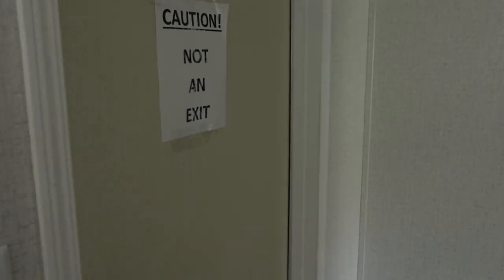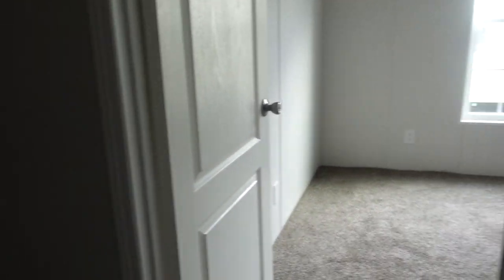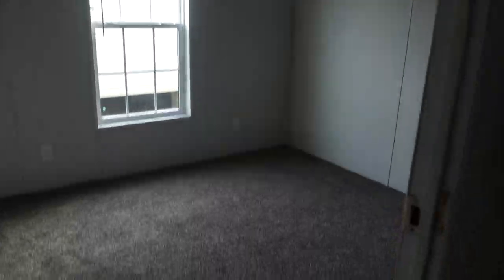Really nice. So let's walk back through the living room. We'll go take a look at the guest bedrooms. Now you got this hallway here, and you've got a back door. This is your back door. I know it says not an exit, but that's because they don't have stairs out there. So this is a back door. And around this corner, you have a guest bedroom here.